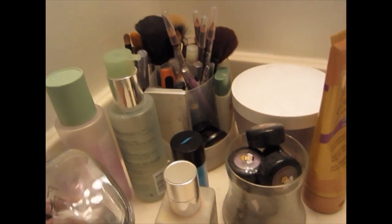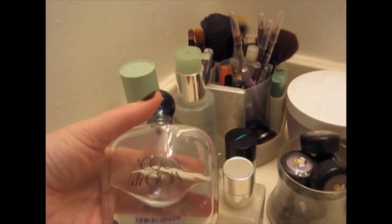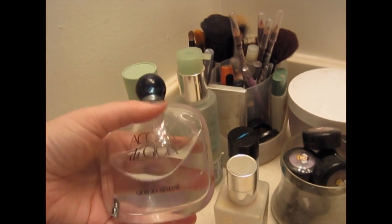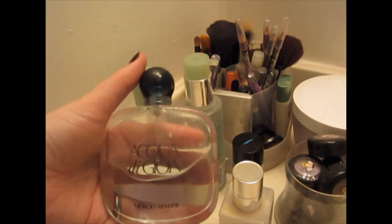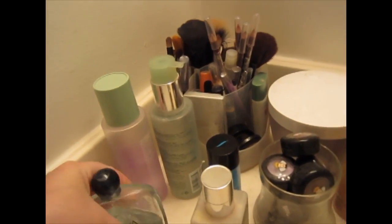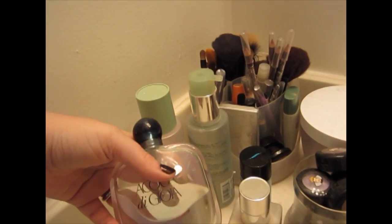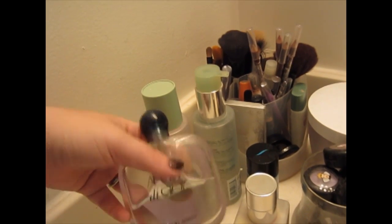I got my Armani Acqua di Gioia perfume that Chauncey got me for Valentine's Day last year, and as you can see, it's been a year and I've only used half of it. I don't wear perfume very much, but when I do, I use that one, and I really like this one.